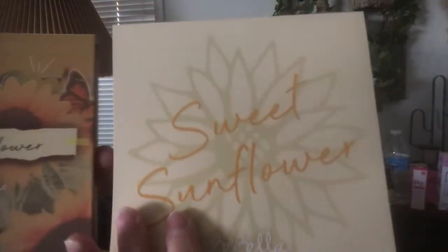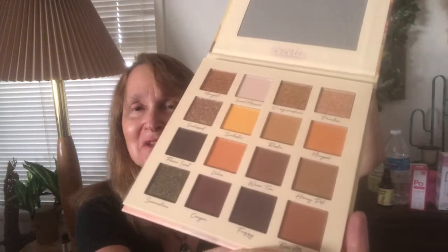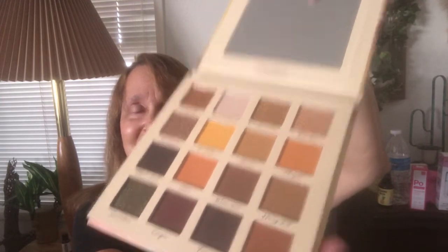And sweet sunflower. Is it a book? It's a palette. I thought it was a book. This is what it looks like. And that's what the outside looked like. And I'm thinking it's a little book. Some really pretty summer colors in there. Wow. This is why I like to watch other people open their boxes. So I don't. Okay. And there's still more.